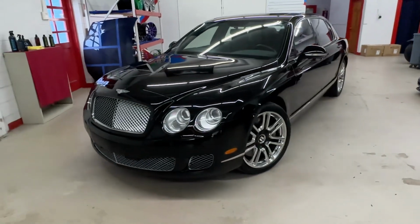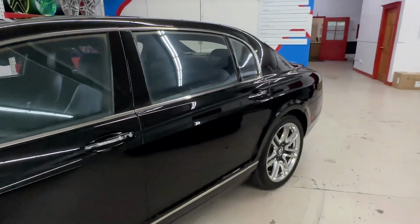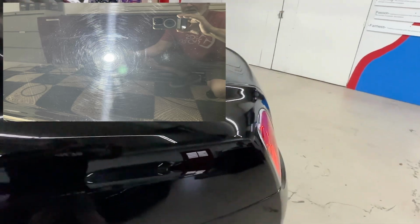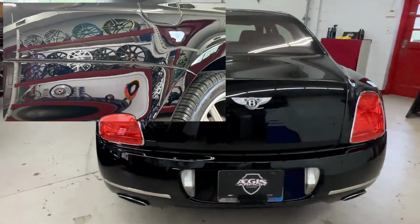Experience automotive elegance like never before. Check out the dramatic transformation of this 2013 Bentley Continental Spur in deep, luxurious black with our expert black paint restoration. We meticulously restored every curve to perfection, revealing a mirror-like shine that's second to none.